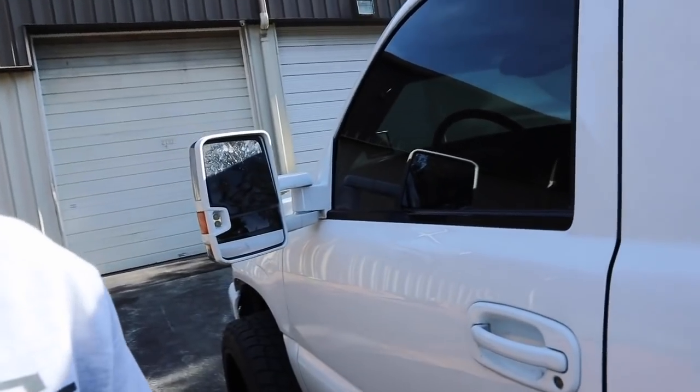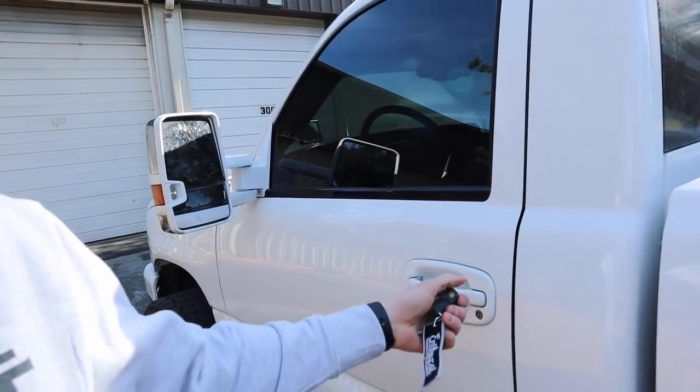We're jumping back in the MINIMAX, which is locked. It's okay, that's why I have the keys in my pocket. Come on, Jack, you know better than this.